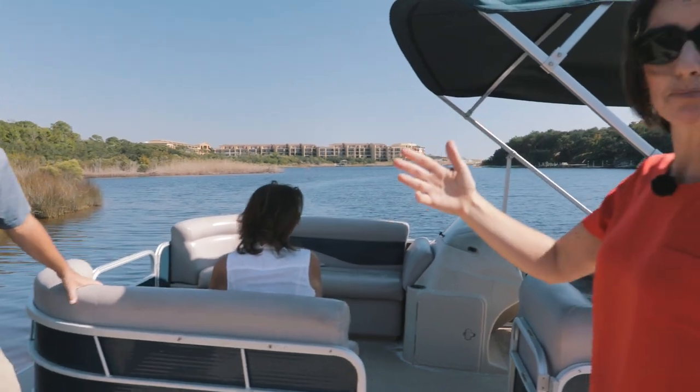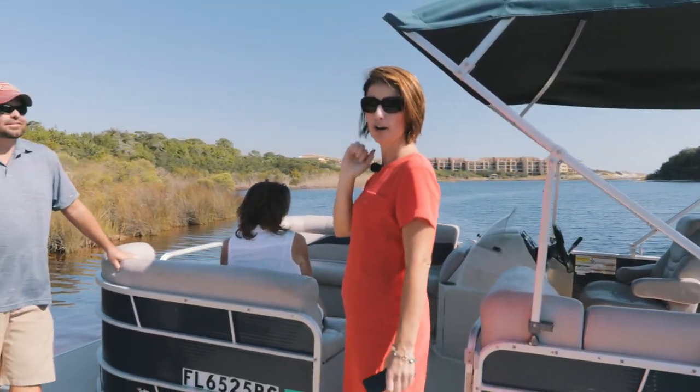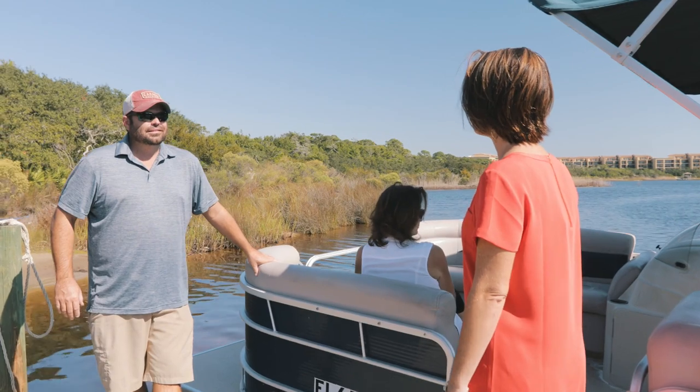All right, we're here with Captain Bob and we're about to board the pontoon boat to go across, is it Big Redfish Lake?